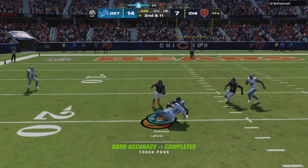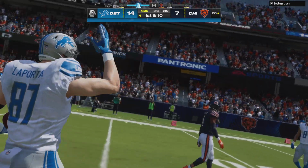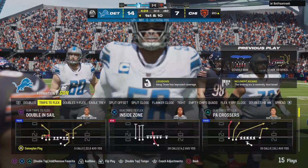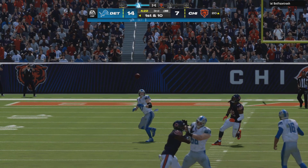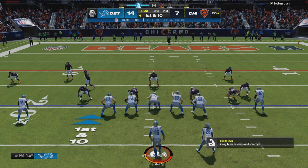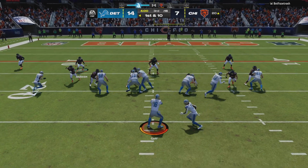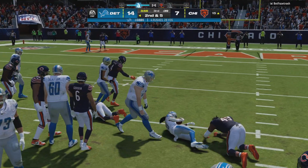That's complete to Laporta. And he's going to be taken down right there at the 20-yard line. Last play, they got stuffed at the line. Different story here, over 20 yards. He's a rookie, and you don't want to get hung up on the word potential. But when you see him make catches like that, you keep thinking to yourself, he's good now. He's got a chance to be great with plenty of work.